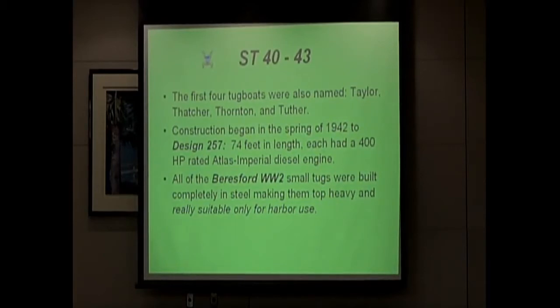The first four tugboats were called Taylor, Thatcher, Thornton, and Tuther. Tuther, I asked one of the old timers, where did that come from? Well, we had Taylor, Thatcher, Thornton, and the other one.